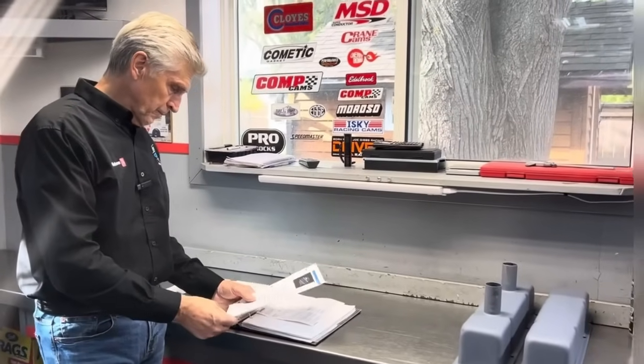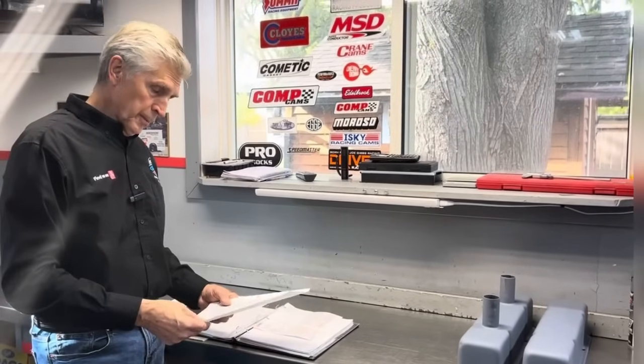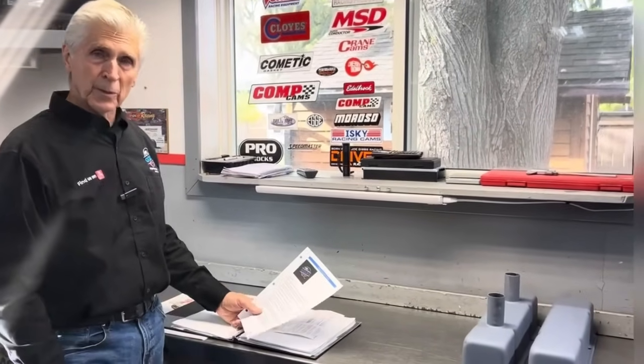So the heads are the 291 castings. We had these heads completely prepared by Bill Little at Belmont Auto in London, Ontario. We're lucky to have Bill. He's the best in the business.